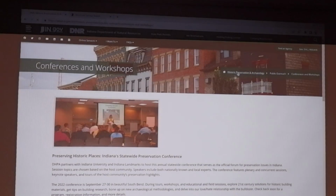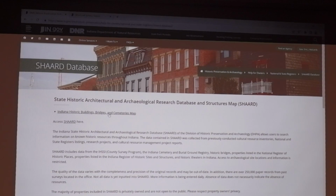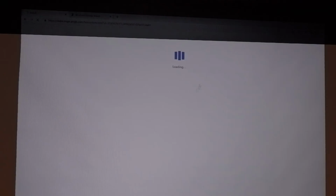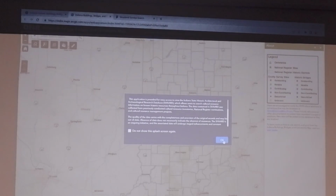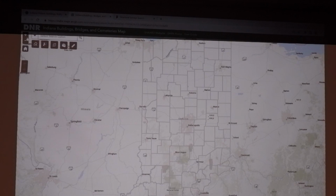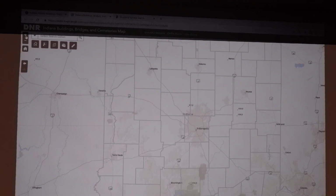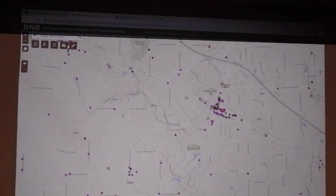So we're going to go back to this SHAARD and IHBBC map, which again, we love to abbreviate everything: Indiana Historic Buildings, Bridges, and Cemeteries map. You click on that. And then you have to click on this green button over here, and it's going to pop up a map. It's going to look kind of like a Google map. You can actually get this on your phone if you like. And then you can scroll in just to an area.